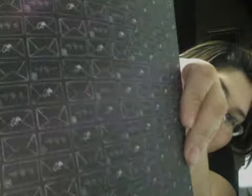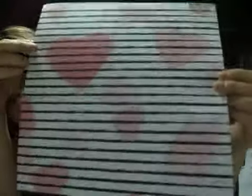And then I only got two pieces of paper, because I have enough paper as it is. I got this really cute one. Look at the little envelopes. They have little hearts and stamps on them. Anyway, it's Head Over Heels by Bow Bunny. And this is the back. Isn't that cute?